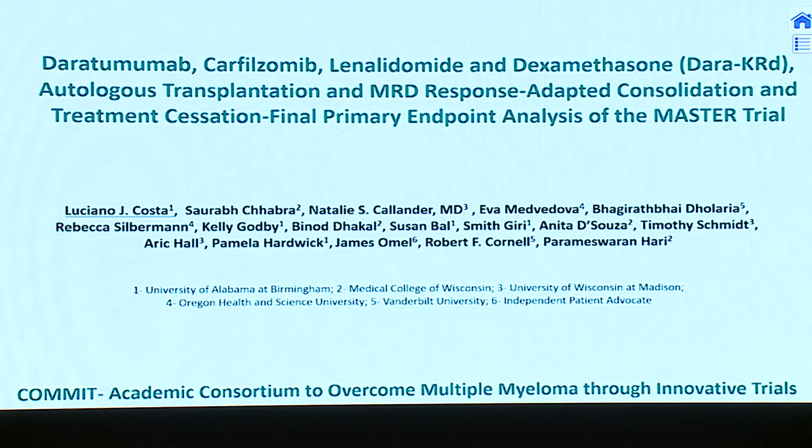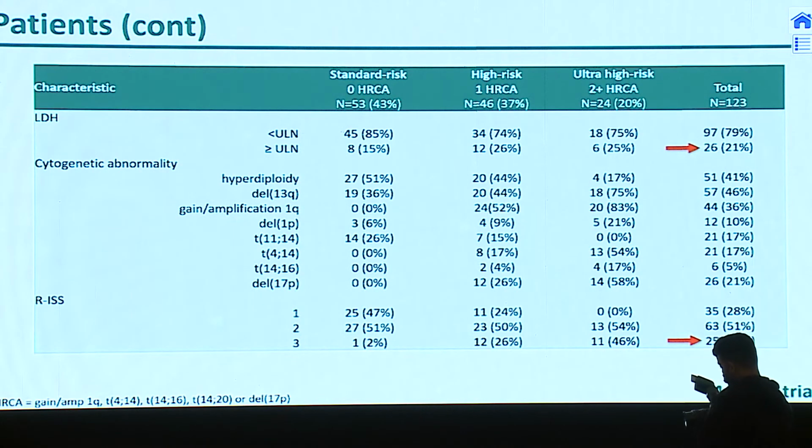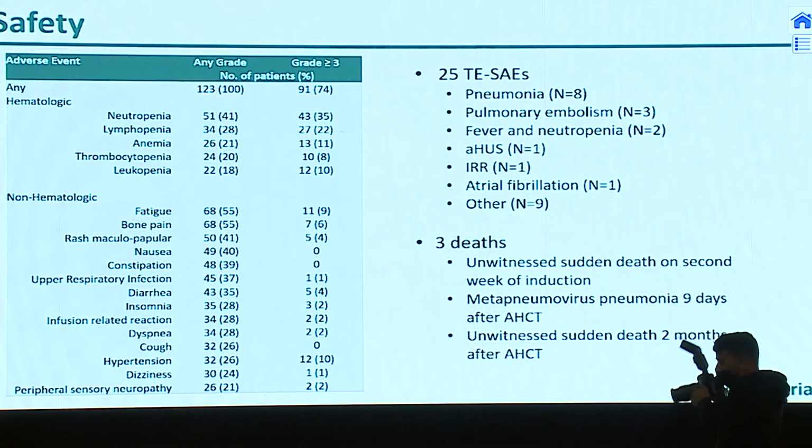So the MASTER trial also looked into that. So the DARA-KRD versus KRD, and they used an MRD-adapted approach, which is something I would see as really interesting. So patients would receive 4 cycles of KRD followed by transplant, and based on their MRD response, they can come off therapy, which means that the maintenance therapy or the consolidation will be limited for that group of patients. So they included patients who are high risk based on their high-risk cytogenetics, and also based on ISS stage. So that's actually difficult-to-treat patients.